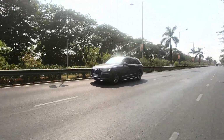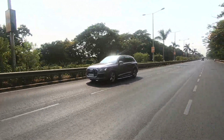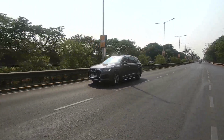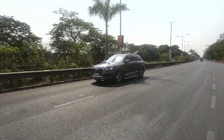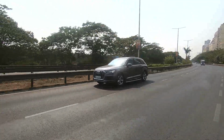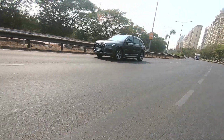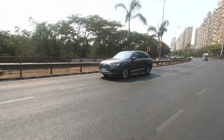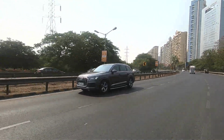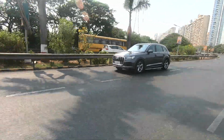Speaking of efficiency, we've been driving it rather carefully on the Mumbai-Pune Expressway after our stint in the Ambi Valley Ghats, and we managed to get 6.6 liters to the kilometer. So that's also really impressive, considering it's a V6 motor making over 300 horsepower and 400 Newton meters of torque, and that gives it fantastic performance and decent fuel economy, if I say. And 0 to 100 is done under 7 seconds.